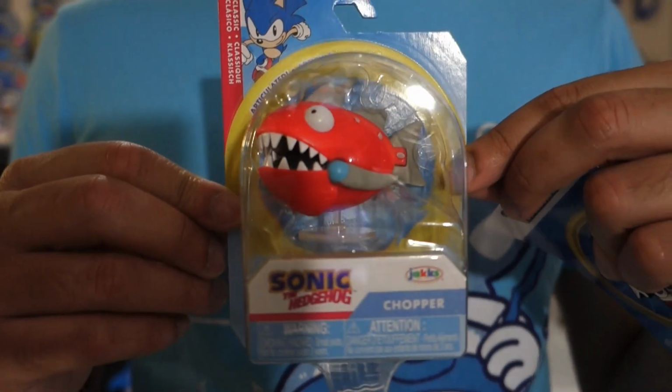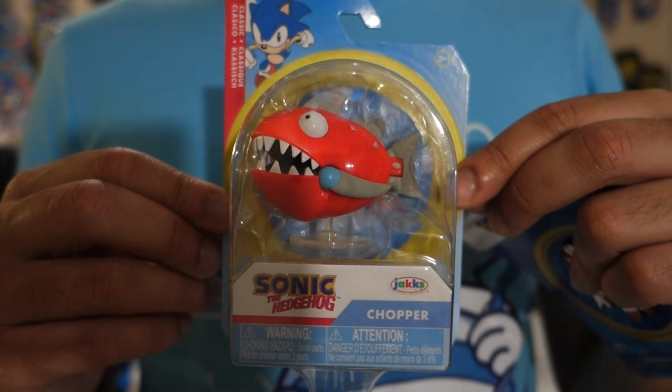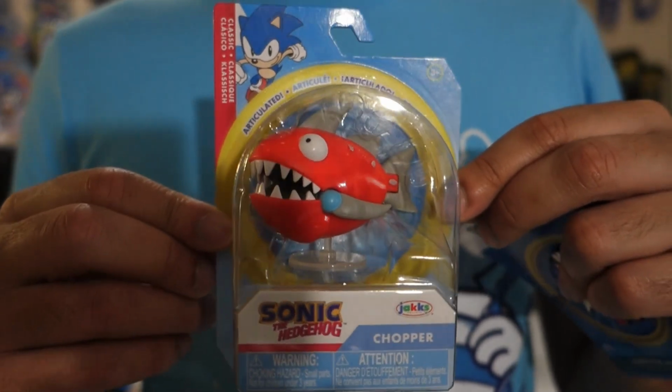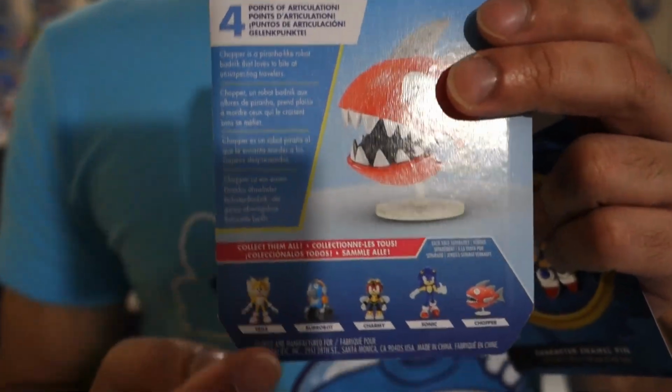And here is Chopper. He's from the newest wave. I haven't been able to get the rest because it's the holiday season and my Targets are cleared out. But I will take this Chopper for now, and hopefully I can find the rest of these guys.